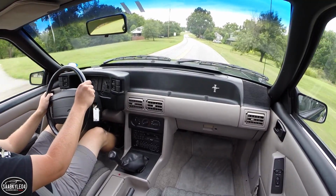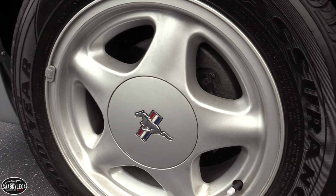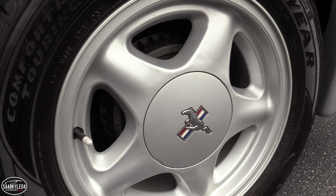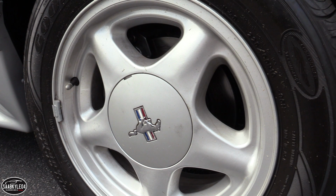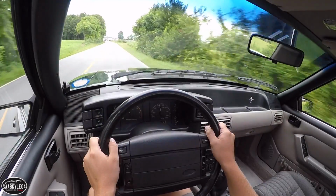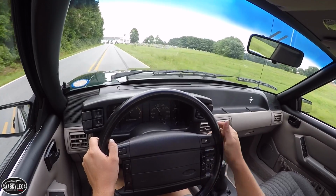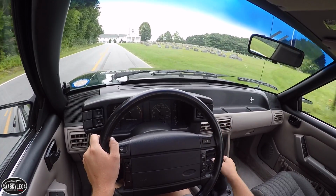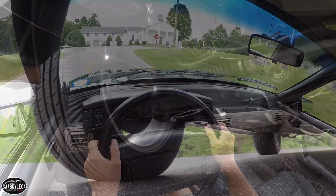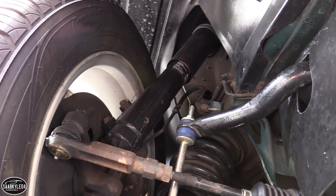One weak point though for all Fox bodies are the factory brakes. In 1992, the GT featured 10.8-inch internally ventilated discs up front and 9-inch drums in the rear. They're perfectly adequate for cruising around and perhaps some light-spirited driving, but with sub-160-foot stopping distances from 60 miles an hour, they're by no means focused towards performance. I would suggest upgrading the brakes to a more substantial setup if you plan on participating in competitive events on the regular.